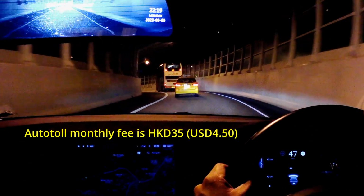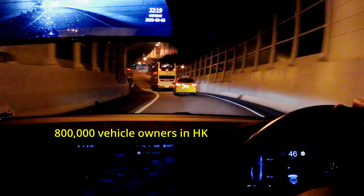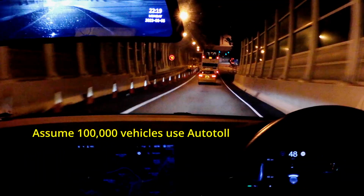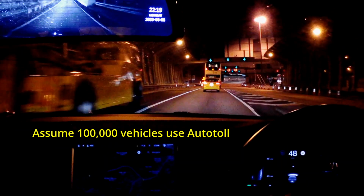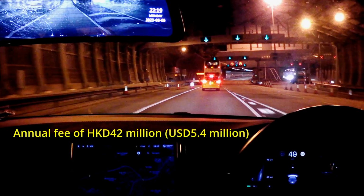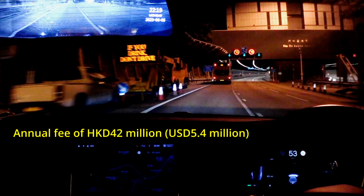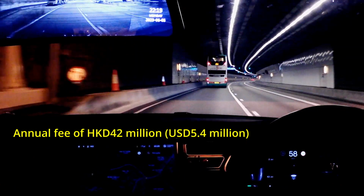Let's do the math. According to the Transport Department, there are about 800,000 registered vehicle owners in Hong Kong. Let's say 100,000 of those use Autotoll. That's an annual fee of 42 million Hong Kong dollars or 5.4 million US dollars. And this annual fee goes to the private company for what?